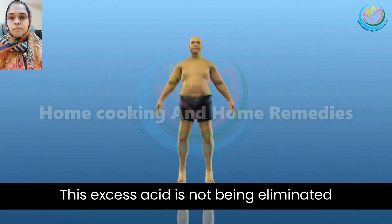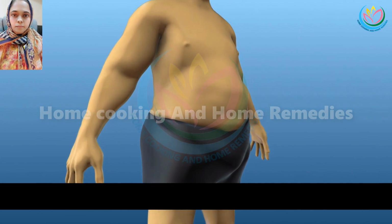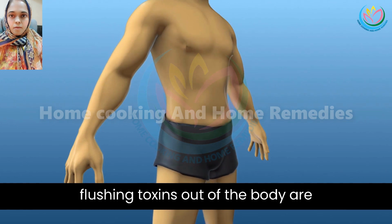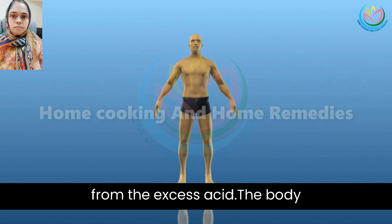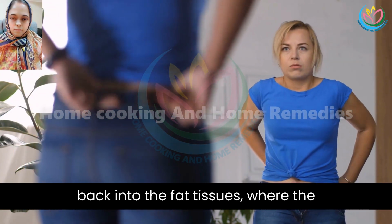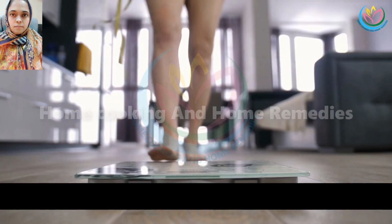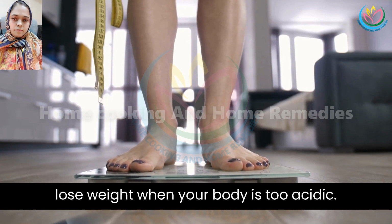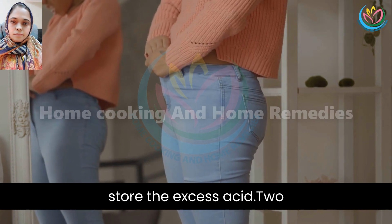This excess acid is not being eliminated because the colon, kidneys, lymph system and skin, organs responsible for flushing toxins out of the body, are overwhelmed with a torrent of toxins from the excess acid. The body deals with the excess acid by pushing it back into the fat tissues, where the acid clings to the fat cells. This is the reason you are unable to lose weight when your body is too acidic. Your body requires the fat cells to store the excess acid.